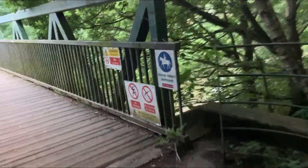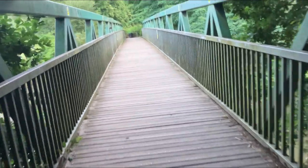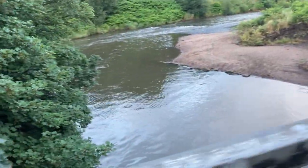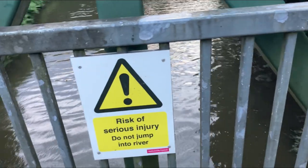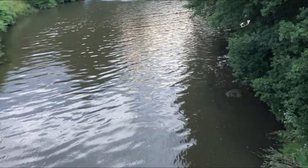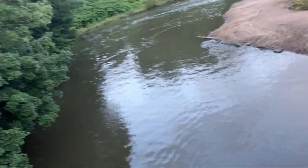Is it across here, bro? That's the bridge we're going to have a... There's obviously a warning sign. Risk of serious injury, do not jump into river. Doesn't look that deep at all. But yeah, very dangerous place to be swimming and jumping around.